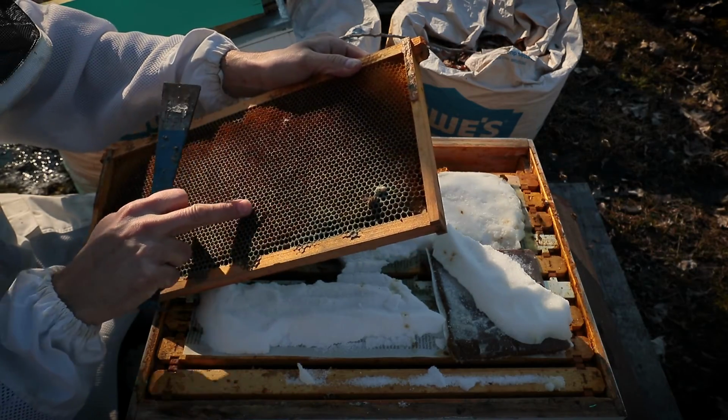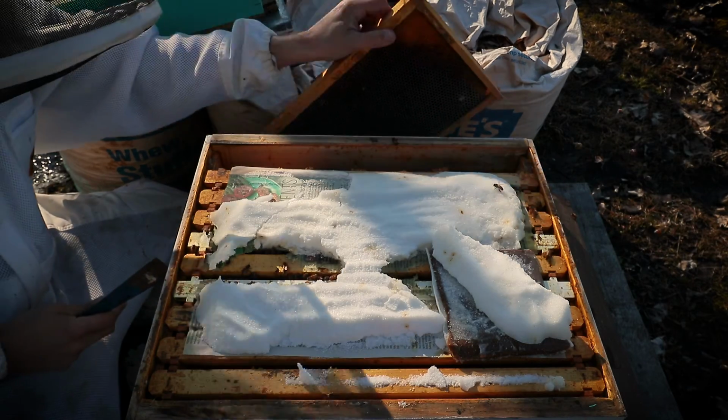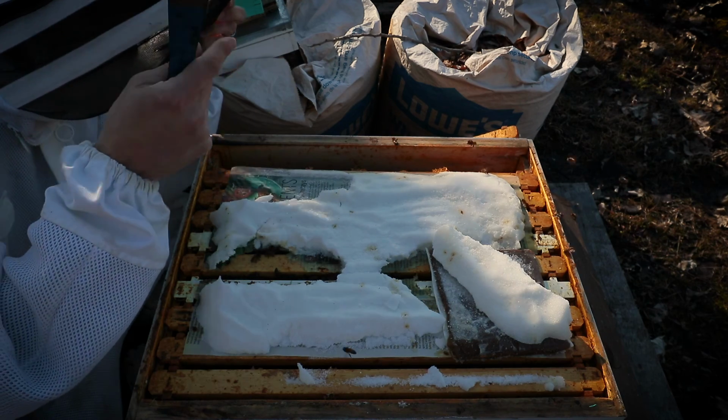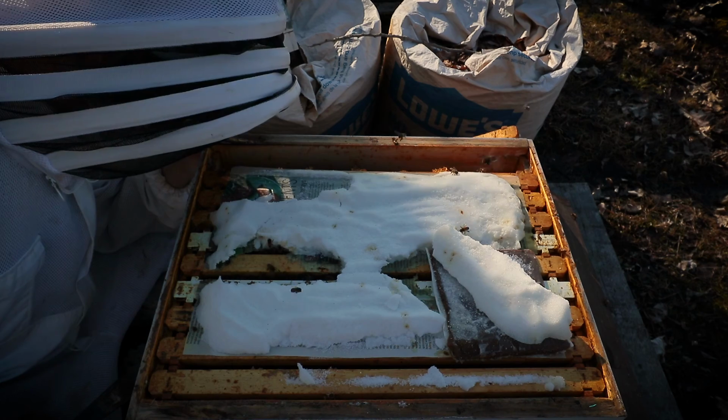Totally empty frame, a little bit of mold right here. And if they've been dealing with some moisture issues, that's what I think might have happened to that strong hive there that I lost. I really think I had moisture issues.